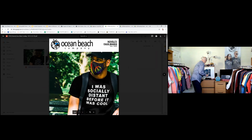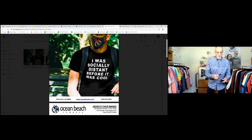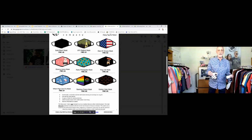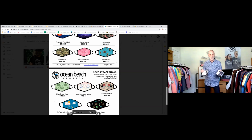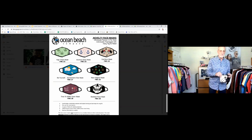Then we have our masks and gaiters. We have tons of really cool designs. We started out with just a handful, but it was so popular, we just kept on adding them with every delivery we had. And so now we have, I don't even know how many different designs, but a lot of really cool mask designs, really good packaging.